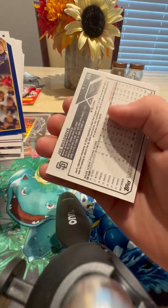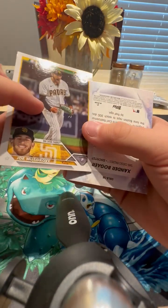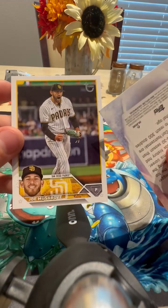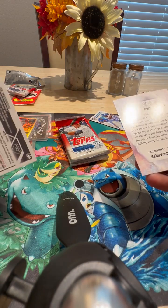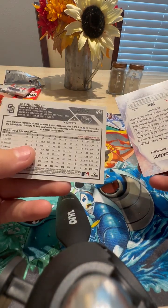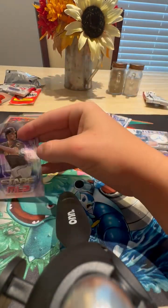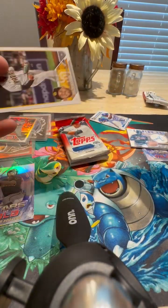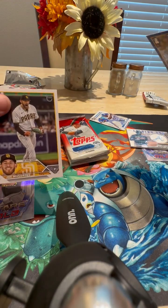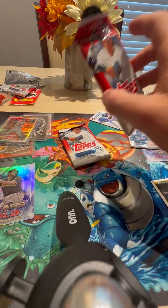We got a Joe Musgrove, numbered to 99. Oh, it's the original Topps logo. Yeah, but vintage stock. Oh, and the back. The back is weird looking. Yeah, it's vintage stock. The card that they made it on is vintage, and it has a different back. It's like a wooden looking back. It's like Heritage, kind of. Yeah, it's like Heritage, but it's the old Topps logo.